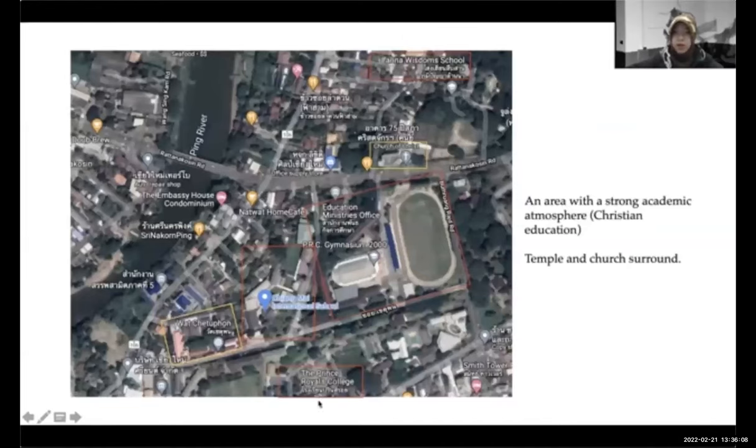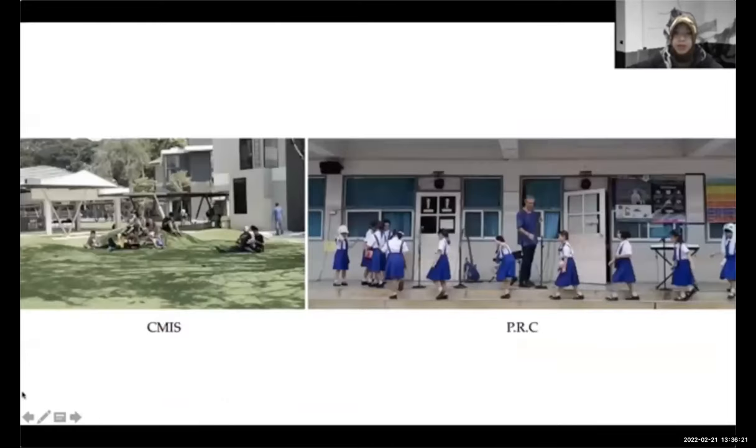You can see here has the Prince Royals College and also this Lana School. And also here were a church and temples around. So the atmosphere of religion and schooling is very strong. It is interesting, because I have the experience when I travelled to CMIS, and what is interesting is the kids after school. You can see the CMIS students in a very relaxed uniform, just a t-shirt and pants, and PRC is actually a Christian school as well.